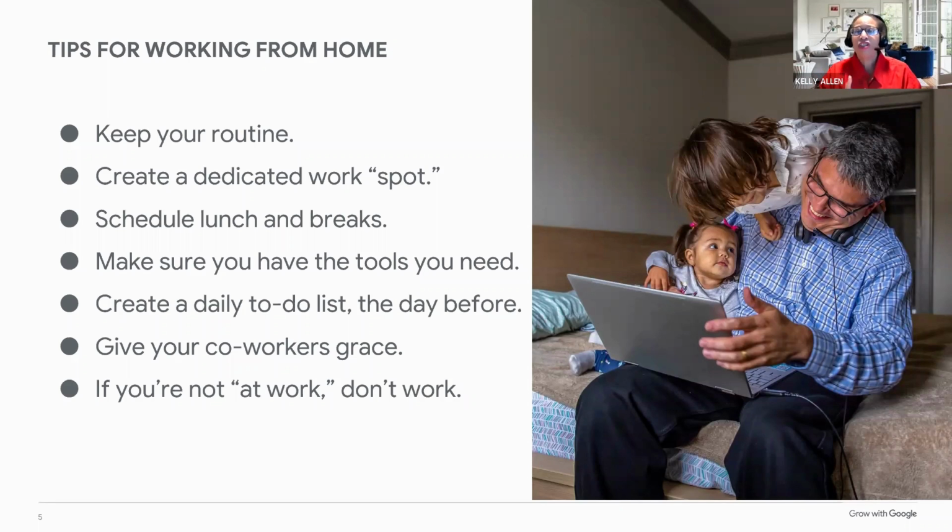Gather all the tools that you need to be productive. You may find that you need office supplies, or you need to have some tools ready at your disposal. Make sure that you have everything you need so that your job search is going to be a successful one. And make a daily to-do list.